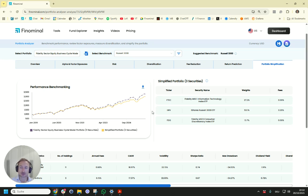So you can say, hey, look, it was worth having 11 securities, right? But it's worth recalling the point that we made initially, that this is a portfolio that is constructed as of pretty much today, right? And that there's a bit of performance chasing going on, because as we saw from the track record, that looks far less favorable. And this concludes our short review of Fidelity's sector equity business cycle.